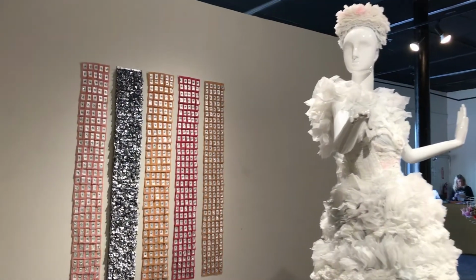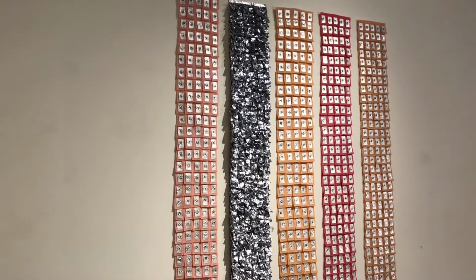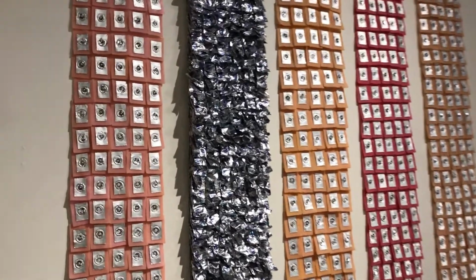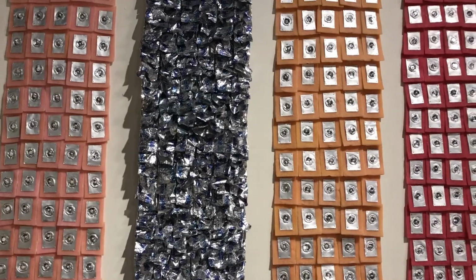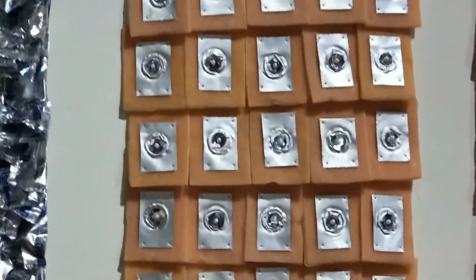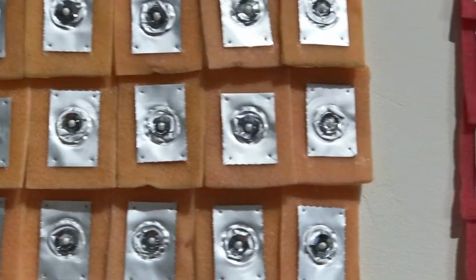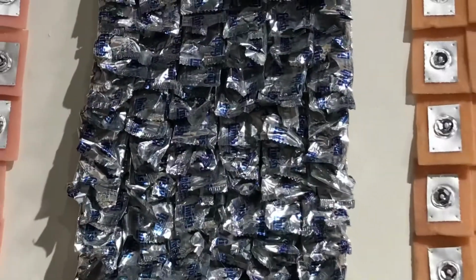The wall hanging behind the dress is titled Washed and Protected. This piece was made using felt rectangles that I dipped in beeswax, and then also probiotic packs, the blister packs that come with children's probiotics. I collect those after my daughter takes the probiotic, and they're hand stitched to each single felt beeswax piece. The silver wall hanging that hangs in between them is made using dishwashing tab wrappers.